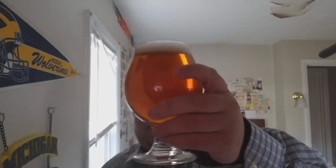The palate is clean. So let's go ahead and get a quick nose and get into it without putting it off. See, the presentation-wise, that's excellent. The head maintaining. Let's go ahead and get the aromas. Right away, just the floral hoppiness, the citrus, the floral hops. And like I said, the carbonation is a tremendous beer.